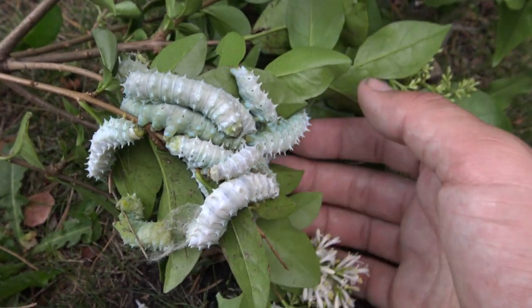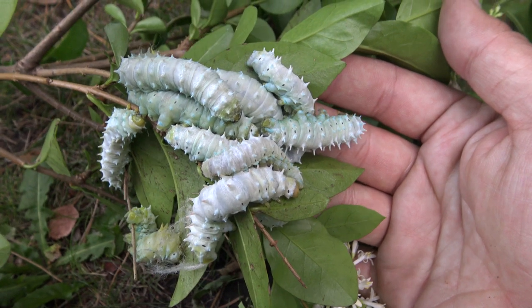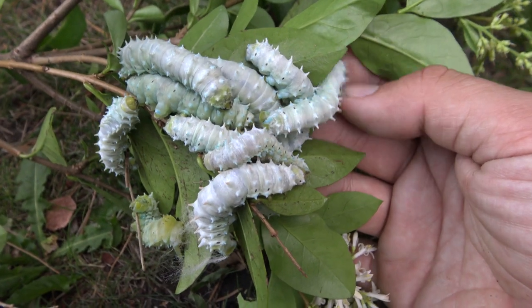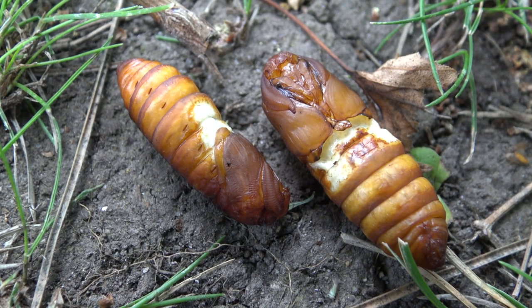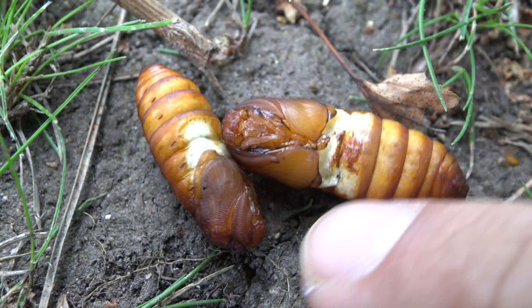I let the larvae who didn't spin cocoons pupate in special containers with a soft paper towel at the bottom. But I immediately noticed the pupa look somewhat abnormal. This was another sign that something weird was going on with these insects. Once again, I had to wait for about a month, but thanks to the magic of YouTube, it will only seem like a few seconds.